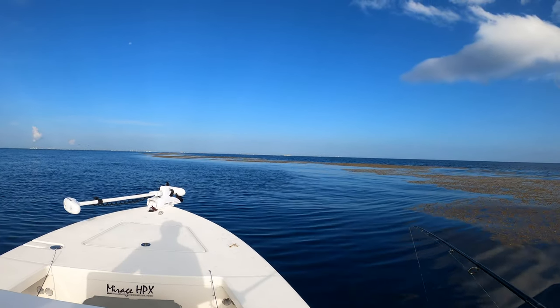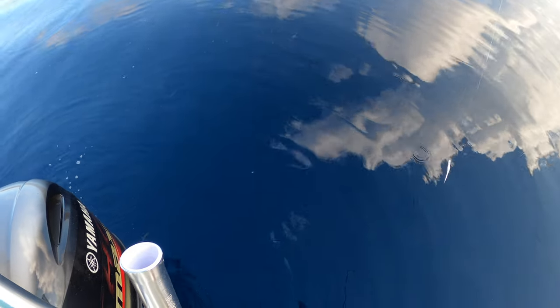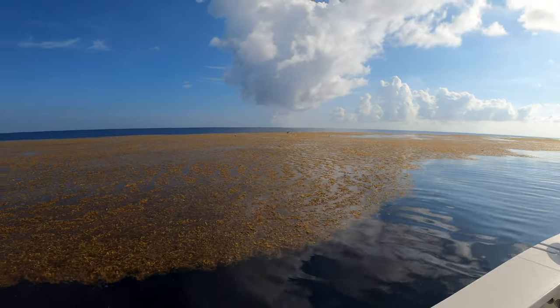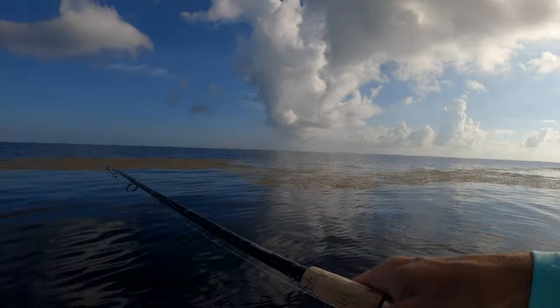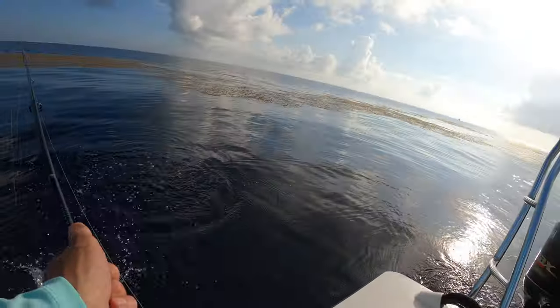Let's see, here's a little pocket. Let's see what's in here. You want bait on the weed patch, so there's tons of bait here. Haven't seen anything bigger. There's a whole bunch of little baits there. Got one of the little jacks. Wasn't paying attention. Get my D-hooker.